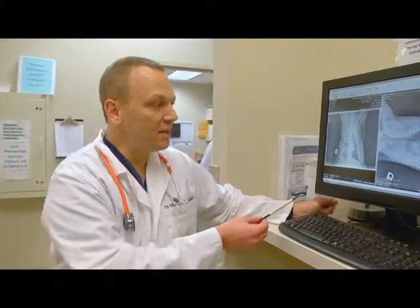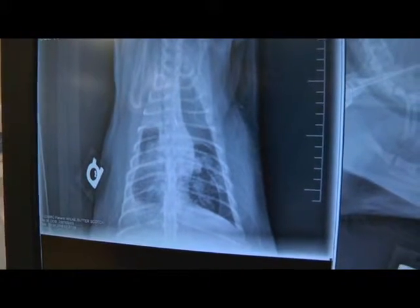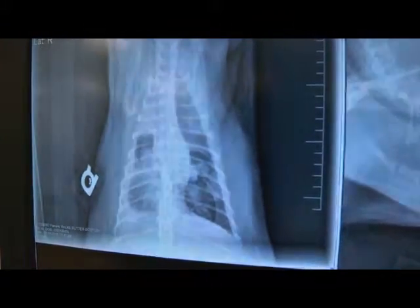This kitty has two-cavity disease. It has fluid and changes in the thoracic cavity and also in the abdominal cavity. We just called the lab and they faxed over the report, and it does indicate that it's probable malignant cancer. So I'm going to call the owner and let them know.